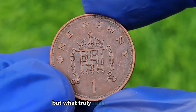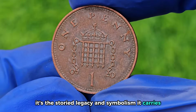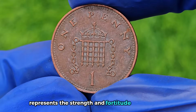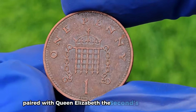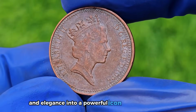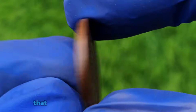But what truly sets this coin apart isn't just the monetary value, it's the storied legacy and symbolism it carries. The crowned portcullis with chains, originally adopted by Henry VII, represents the strength and fortitude of the British monarchy and Parliament. Paired with Queen Elizabeth II's regal portrait, this design fuses tradition, governance and elegance into a powerful icon of British history. Owning this coin is like owning a piece of the empire's soul, a timeless artifact that represents centuries of monarchy and struggle.